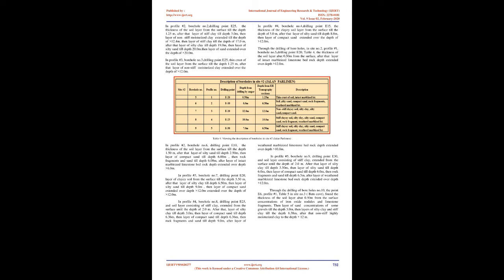In profile number 6, borehole number 15, the point E30, found the thickness of the soil layer about 1.25 m from the surface, with concentrations of limestone fragments. After that, silty sand extended over depth 12.0 m.